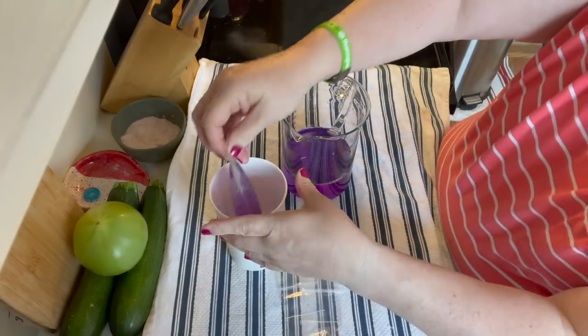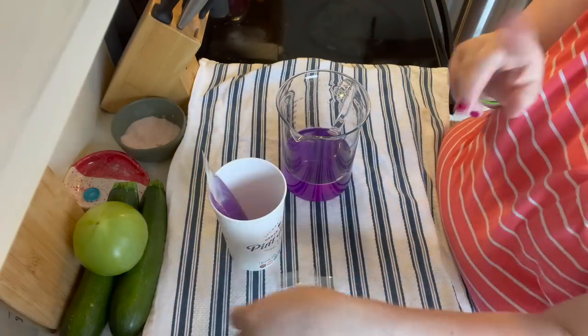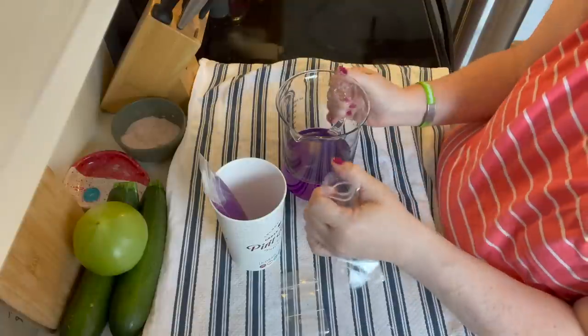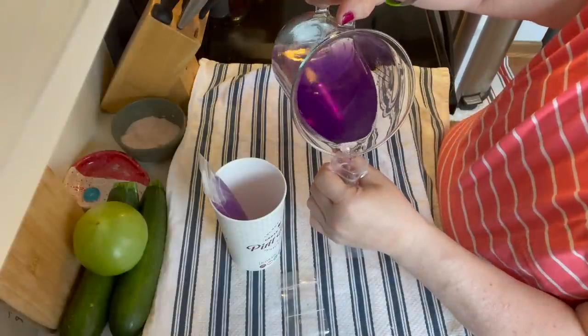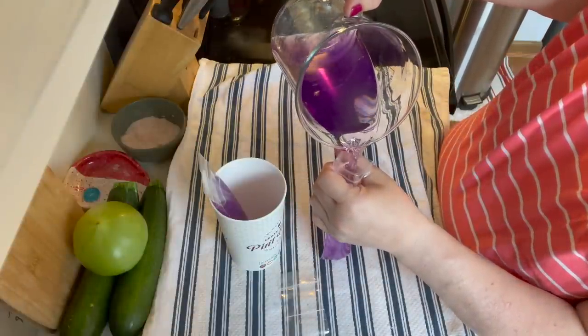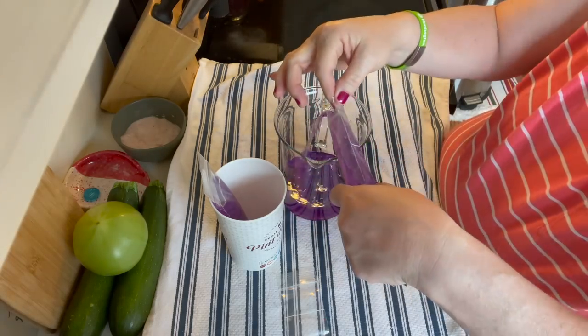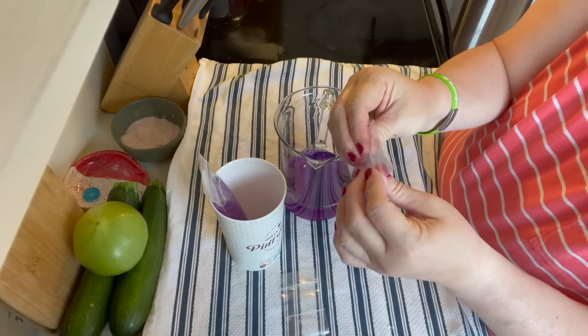And that's what they look like. When I put them in the freezer, I'll lay them flat just so they freeze like a regular popsicle. I still haven't figured out how to make the kids ones yet. Oops, see, now I way overfilled this one. So just put it back in there.